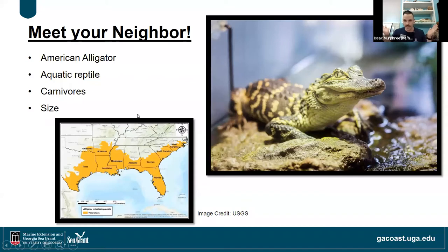So first, we got to meet our neighbors, the American alligator. They are an aquatic reptile, which means they're going to be spending most of their time in the water, and they're perfectly adapted for that. Them being reptiles, they're going to have all of the major characteristics of reptiles. They're going to have a vertebrate or a backbone. They're going to have scaly skin. They're going to lay eggs on land, and they're going to be ectothermic or cold-blooded, which means they're going to regulate their temperature from things outside their body versus inside their body.